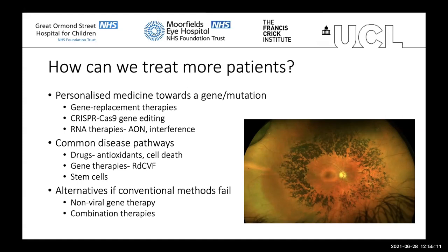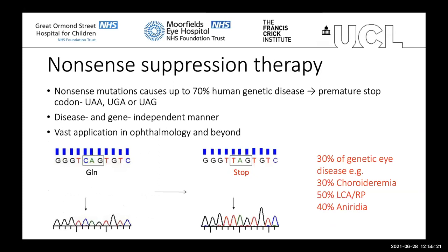And then I've also talked about alternatives. So if conventional methods fail, should we be looking at non-viral gene therapy and combination therapies? So one of the other areas that I've worked on before is something called nonsense suppression therapy.